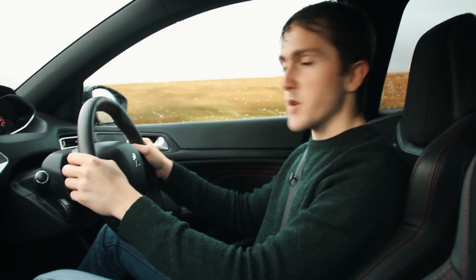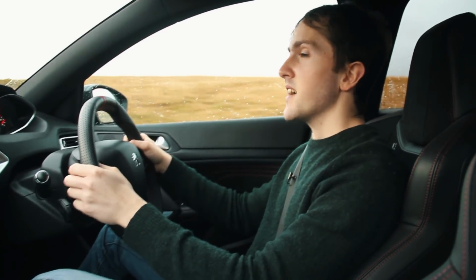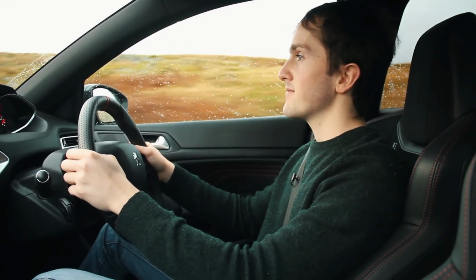It's been a year since I last drove the Peugeot 308 GTI, and to be honest, I've missed it. It is fantastic.